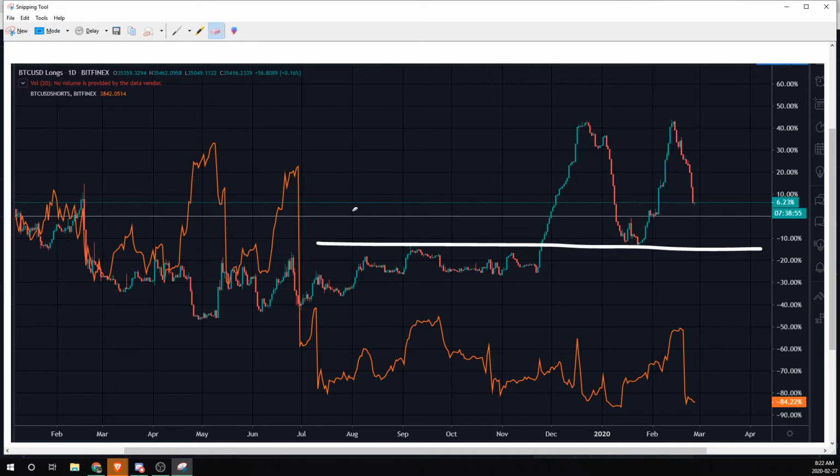So I wouldn't be surprised if we get a little consolidation and then a major move back down. So we had our first impulse push. We're going to get an exhaustion or pullback phase, and then we're going to potentially go back down. So we'll see how the market moves.